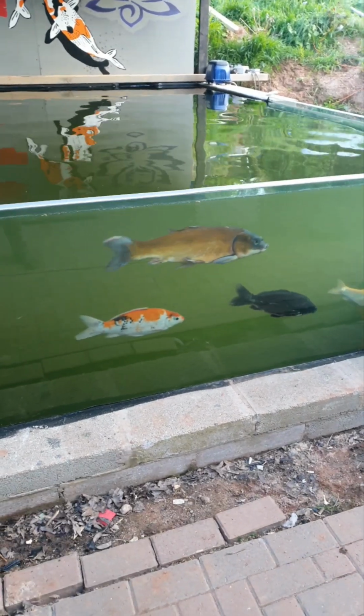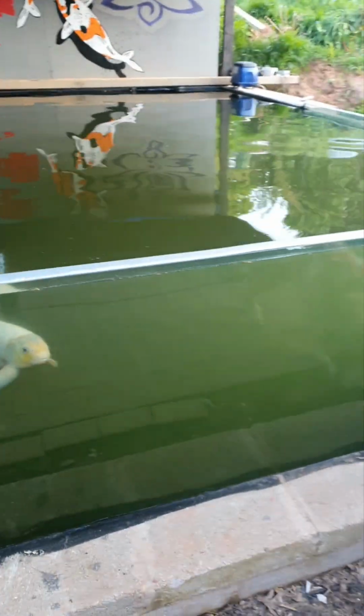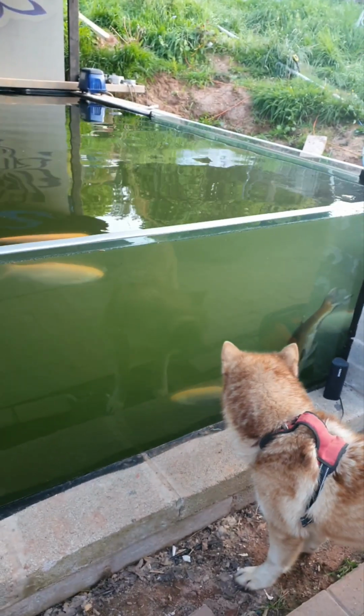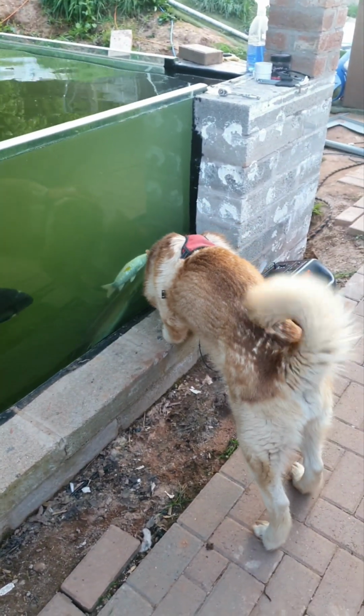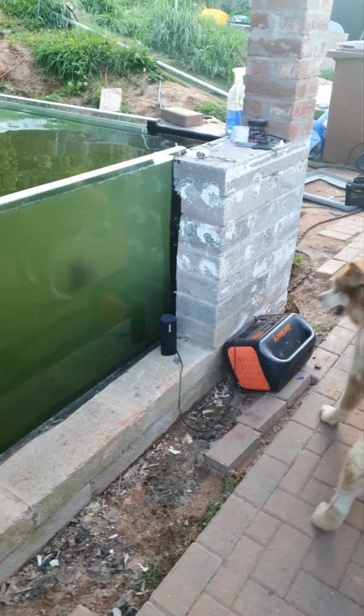So for now, we can still see them, as you can see, when they come close to the window. And it has cleared up over the week, to be fair. It's not as green as it was earlier in the week. So now it's just a case of, let's see what happens. Maggie will sit and watch these all day because she loves her fish.